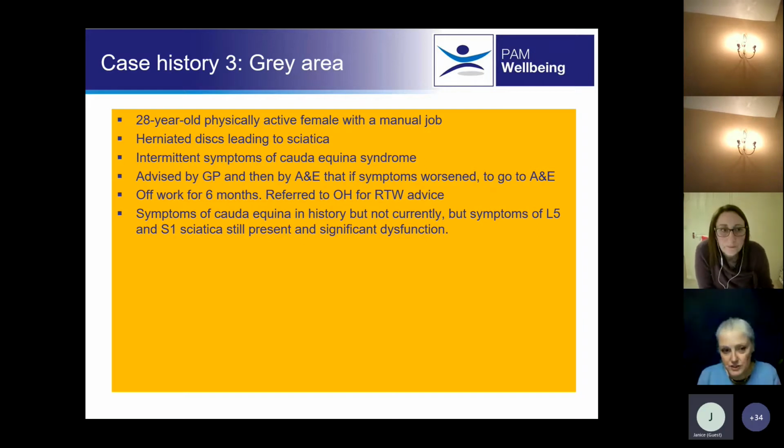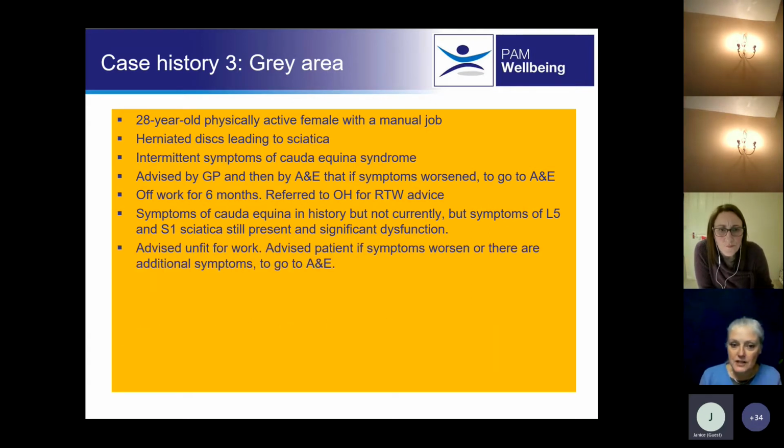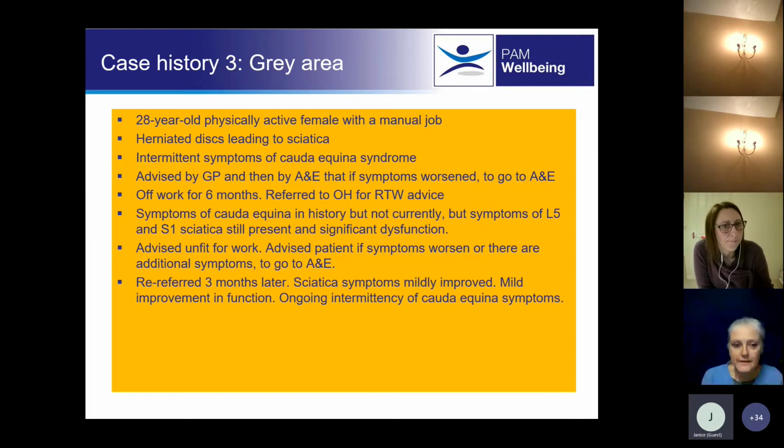I saw that she'd had this Cauda Equina history. She said she didn't have it currently, but she still had symptoms of an L5 and S1 sciatica and significant dysfunction, real difficulty walking. So if anything, she still wouldn't have been able to go back to a manual job with those symptoms. So I said she's unfit for work. Again, I explained to her that if her symptoms worsened, you need to go to A&E, and I explained why that was. She got referred back to us, and she happened to come back into my diary 3 months later. She could have gone to one of my colleagues, but it happened to be me. So I read through the clinical notes again.